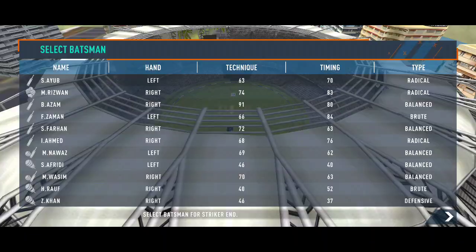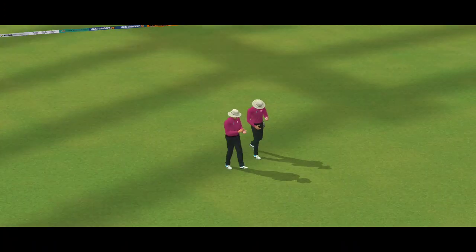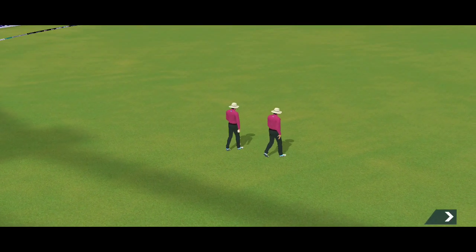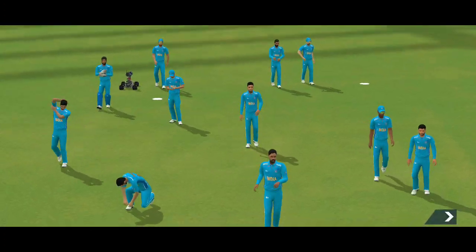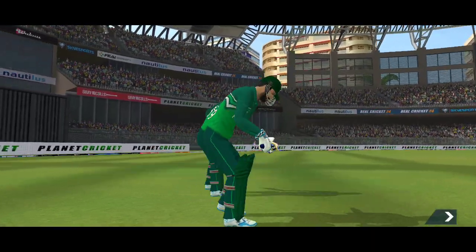Ladies and gents, welcome everyone to this wonderful venue. We have the umpires walking out with the new ball in their hand. Openers walking in and the crowd cheering in anticipation.